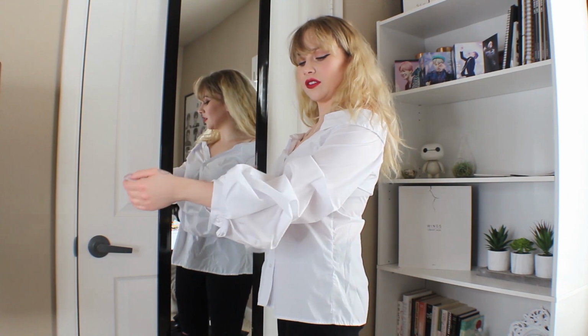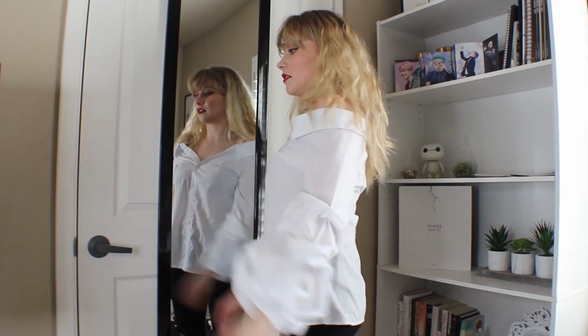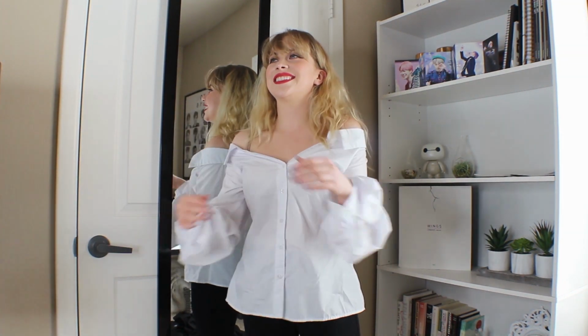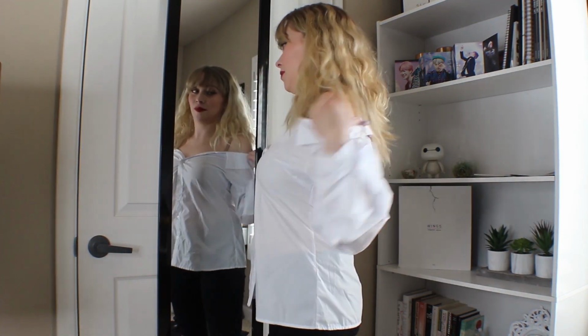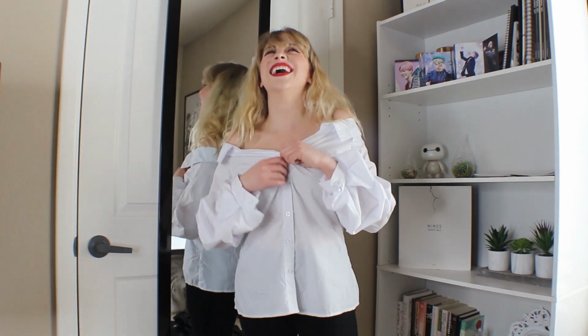And I feel like the material just feels really cheap and sounds cheap, like you can hear all my sounds. No, it just has no give. It's tight, which is dumb because the mediums I got in those were too big. The medium I got in this was too small, I guess? I don't know, it just feels very cheap and looks kind of weird.